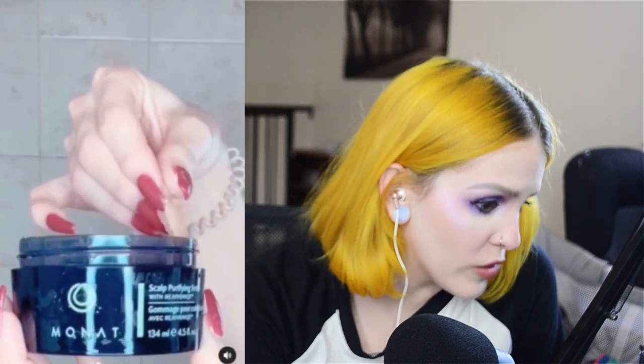Hold on, let me see what she used. I think it was their hair mask, scalp purifying with Rejuvenique. How is that going to help anything? I'm wondering what this is supposed to be, one of their hair masks. Why would that help? Scalp purifying, what does that mean? It's probably like clarifying, kind of. To be fair, I think everything in Monat is generally considered clarifying. If they're advertising it as get rid of all that buildup, then it's clarifying, I guess.